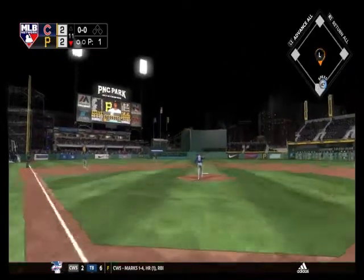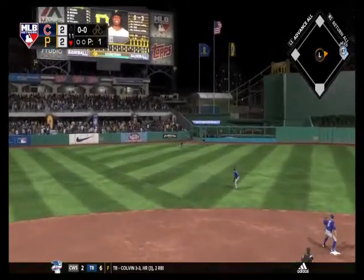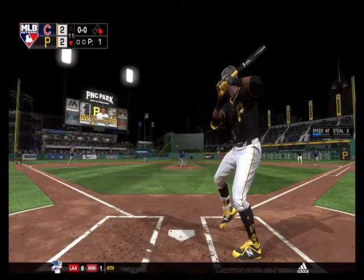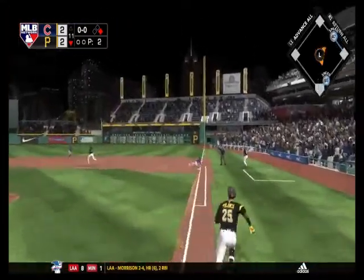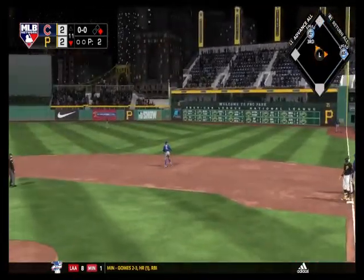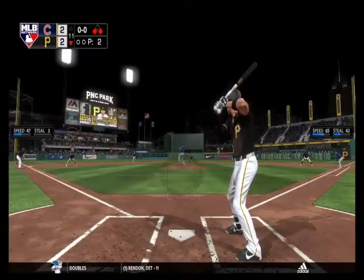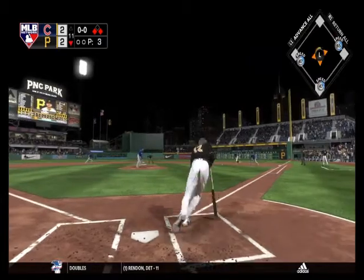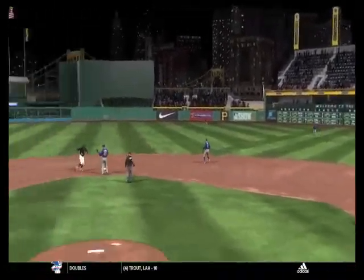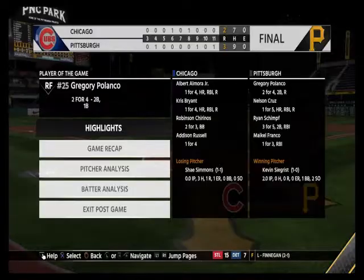Now in the bottom of the 11th, it is Josh Bell lining this one into left center field. That's going to start us off with a base hit here in the bottom of the 11th. Now Gregory Polanco, and he's going to pull this one down the right field line. That is going to get Bell over to third. He is in there. We got runners on the corners, no outs. And there is Ryan Schimpf, and he is going to get the base hit that is going to lead to the winning run scored by Josh Bell.